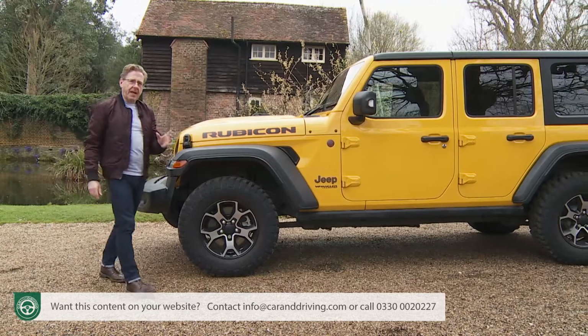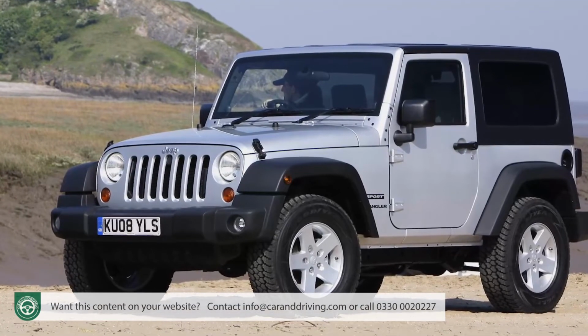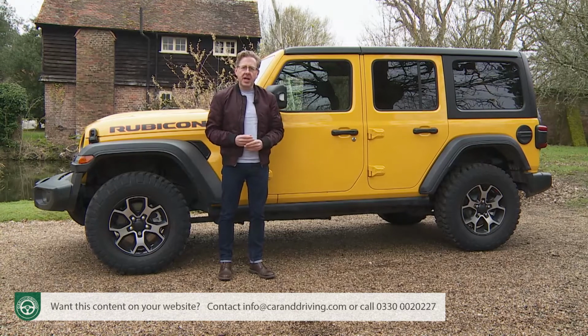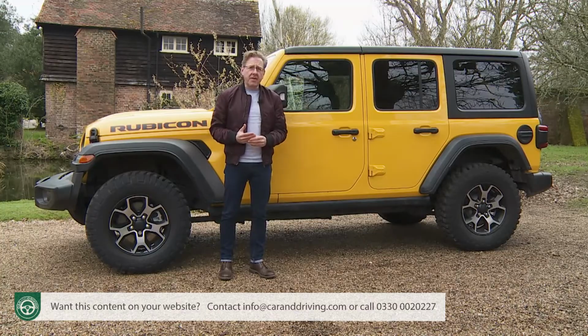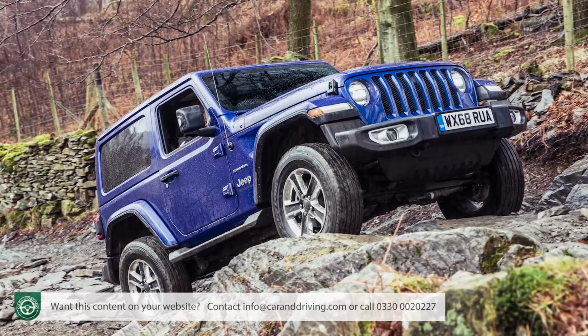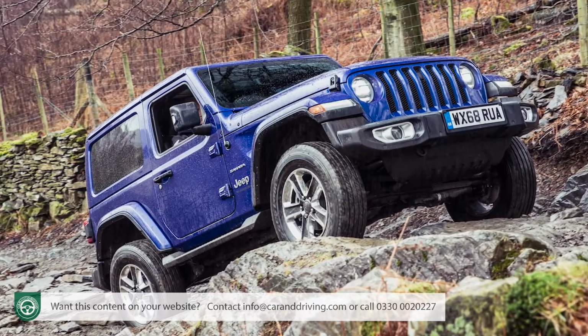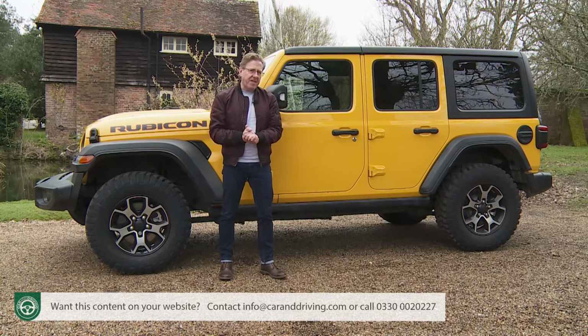The profile perspective is much as it was with the previous JK series model, which was the Wrangler generation that introduced this lengthier wheelbase four-door body style. It's 550mm longer than the continuing two-door variant, but that still leaves this car nearly 100mm shorter than a comparably priced large SUV like Land Rover's Discovery. You're paying here for style and capability, not sheer size.